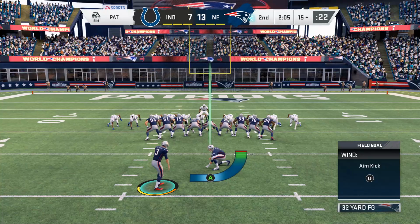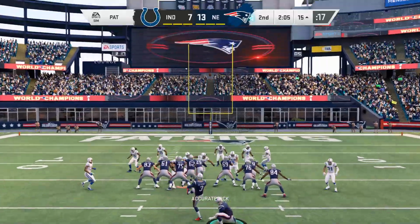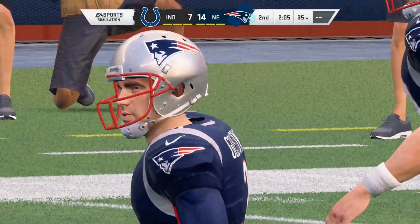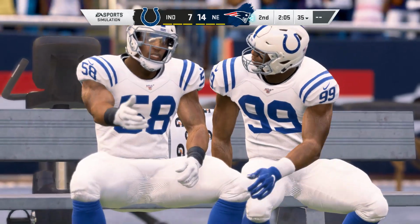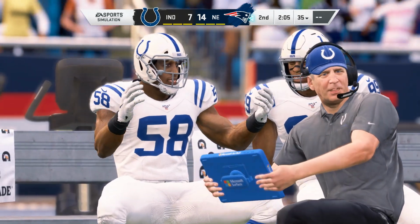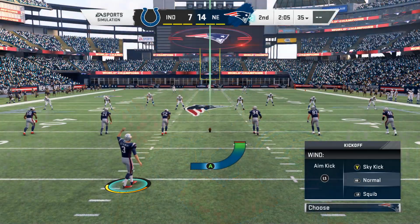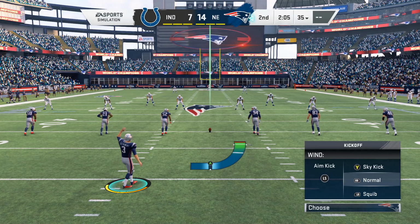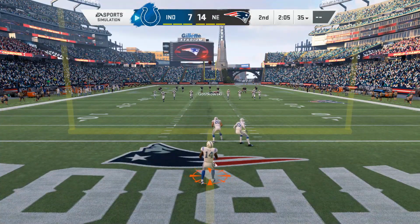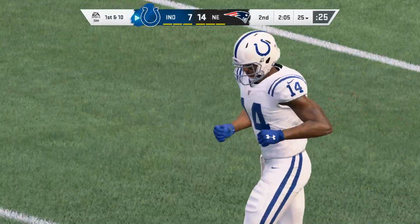Gostkowski for the point after. And he's got it. It's now a 14-7 ball game. The drive there only spanning 3 plays. And it ends with a New England touchdown. Gostkowski now after the touchdown. He'll send this one away. That's fielded in the end zone. And no run back here. This will be a touchback, and it comes out to the 25-yard line.